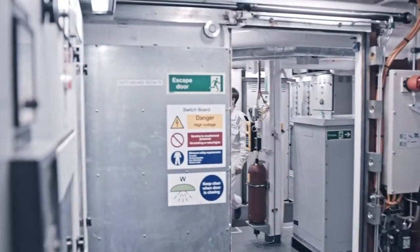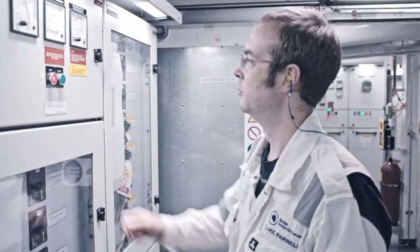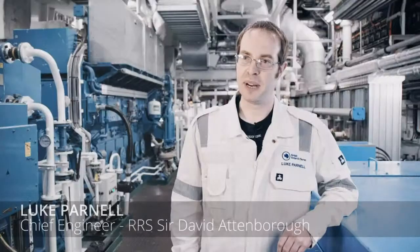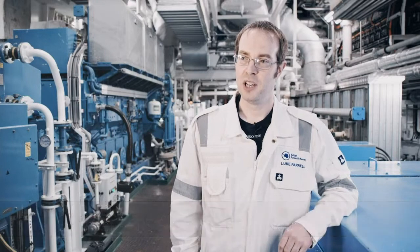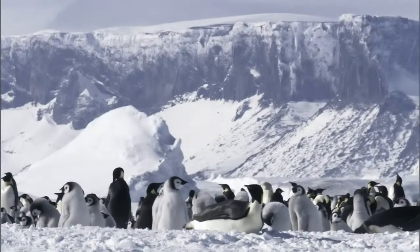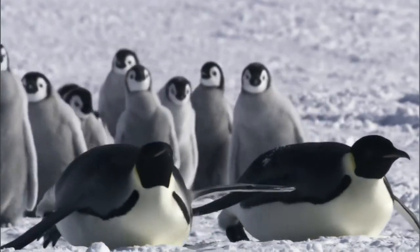The best bit of the job is getting to Antarctica and the Arctic, just because on a normal ship, you're going from A to B, you see land occasionally and you hardly get off, but here we get to go and see penguin colonies and the bases and help scientists with all their research.